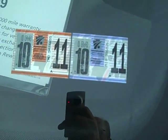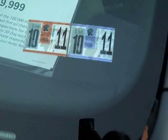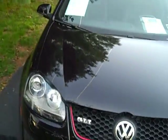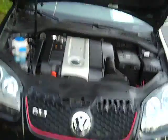Pennsylvania inspection sticker's good till 10/11. Those of you viewing this from outside of the great state of Pennsylvania, we do an inspection every year here, so the vehicle has to pass state safety standards in order to be drivable. With one hand, I'm a right-handed guy. With my left hand, I'm able to pop the hood.